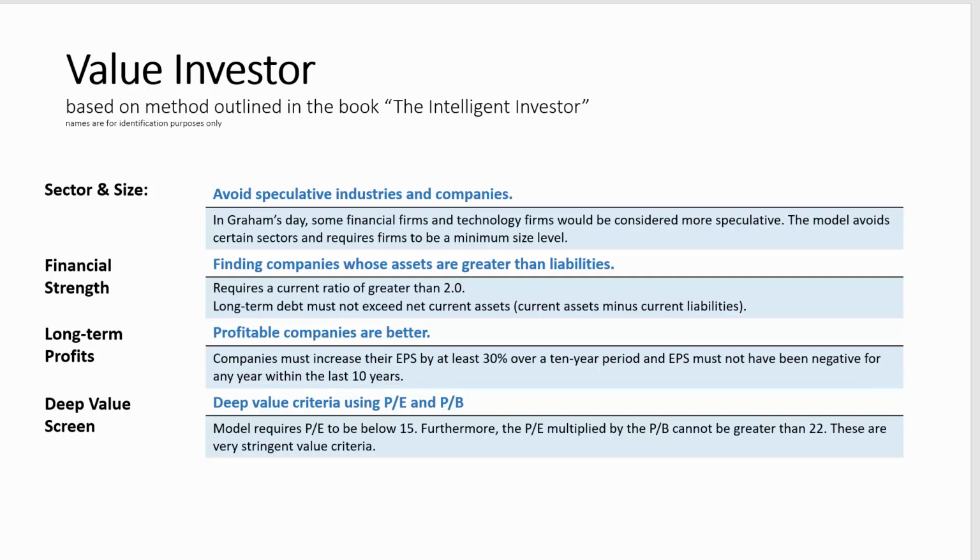Companies must have increased their earnings per share by at least 30% over a 10-year period, and EPS must not have been negative for any one period within the last decade. Lastly, there are two strict value criteria. The model requires a PE to be below 15, so that in and of itself is a very deep value cut. In addition to that, the PE multiplied by the price to book cannot be greater than 22. These are very stringent value criteria.